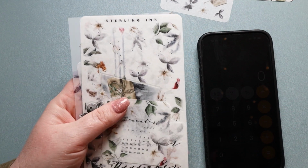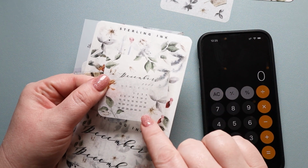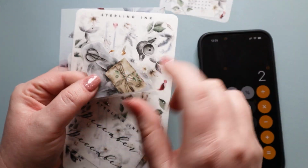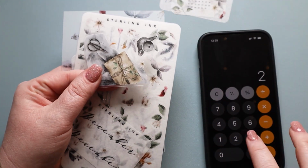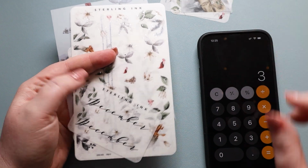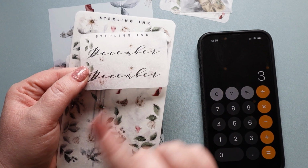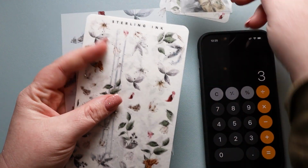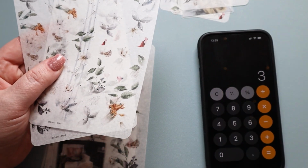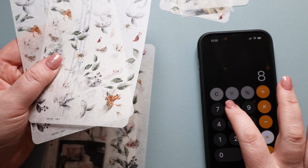Now, we'll get into the rest of this. So we have the December calendar sticker. This runs $2 in the shop. Then we have the big die cut. This is $3 in the shop. Oops. You need 2 plus 3, not 23. And then we have the December die cut monthly script. This is $3 in the shop. And then we have the foiled washi strips. These are $4.25 a sheet, so that makes them $8.50 in total. So we'll add that in.